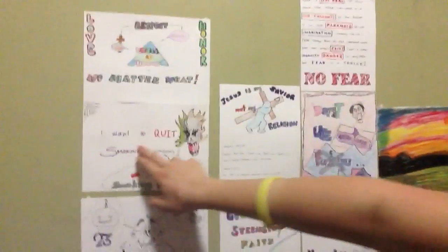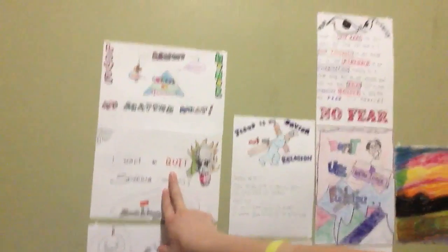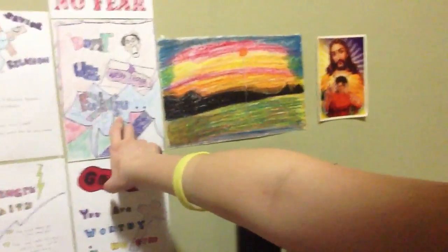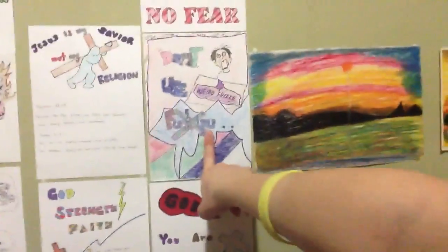And here will be that I want to quit smoking immediately, because smoking kills. And this one is Jesus my savior and blah blah. And this one is my favorite word, I love to use it, which is fuck you. I love to use this word, and I can't use it all the time because it kills me sometimes. And this is my strength when I'm really weak.